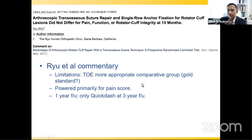The commentary of this article by someone that submitted, Ryu et al., noted that the main limitation was that they felt the transosseous equivalent anchored approach, not a single row anchor approach, was a more appropriate comparative group for our current time. They're suggesting that to be the gold standard. And another limitation being that the study was primarily powered for pain score and not an overall patient-reported outcome score. So at 1 year follow-up, again, only quick DASH was used at 3 years.